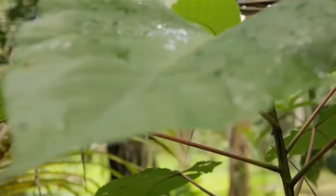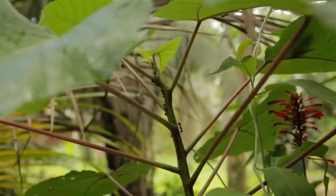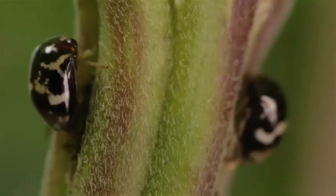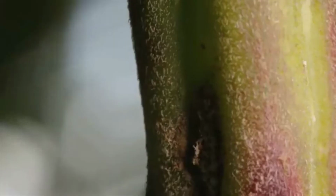But hiding away and living the solitary life isn't the only way to stay safe in the jungle. Sometimes, sticking together can work just as well. The tip of this young tree is just soft enough for the probing mouthparts of these tree hoppers to break through and feed on the sap that runs through its veins. Aside from a thin shell, the tree hoppers are completely defenseless.